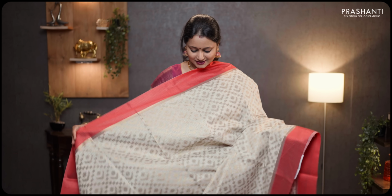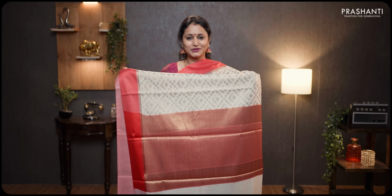Off-white and red. A very classy and elegant sari with contrast plain borders in red on either sides. Geometric zari woven all over pattern running along the entire body. That's the pallu, simple and classy. This has got a brocade blouse priced at 1690.